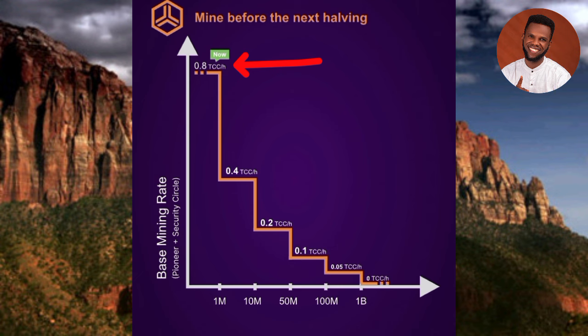So guys, what this graphic image represents is that the more people join this platform, the more the mining rate is going to reduce. You can see right there, if there are just 1 million miners, they're going to be mining at 0.8 TCC token per hour. But if they increase to 10 million, it's going to be halved. It's going to be divided into two. So you are going to be mining at 0.4 TCC token per hour. Then if the miners get to 50 million, it's going to be reduced to 0.2 TCC token per hour. So the more people join this mining platform, the lesser the mining rate.